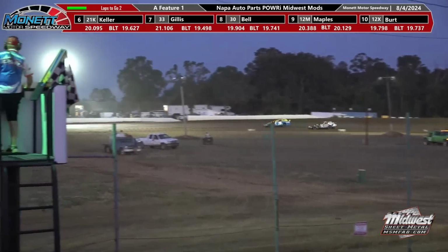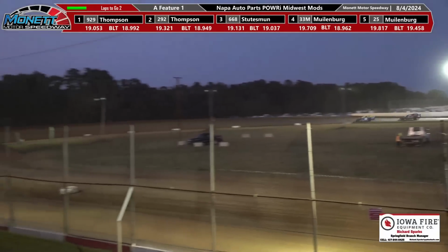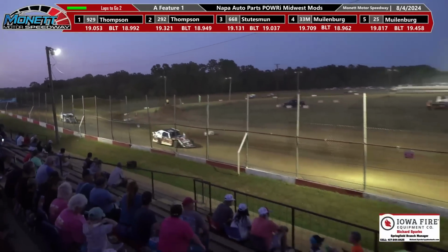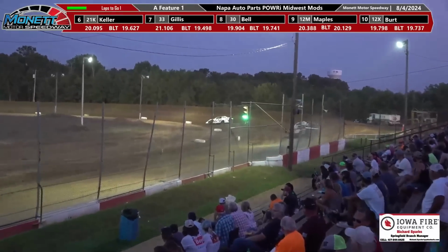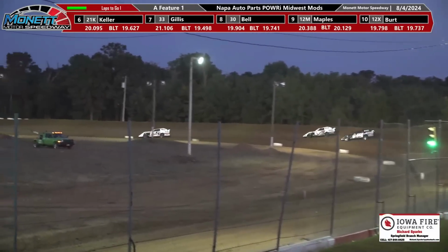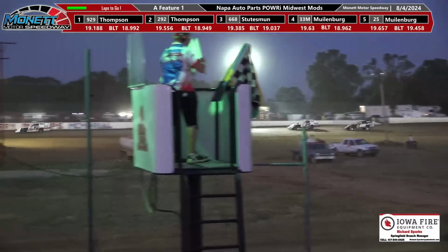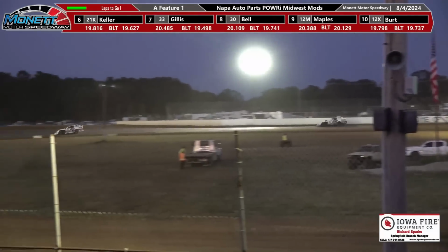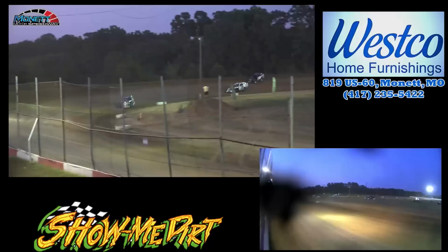Boy, all this excitement around the track. Take a look off of turn number 4. You're looking at the white flag, my friends. Garrett Thompson, your leader. Garrett Thompson with a 1 second lead over Kyle Thompson that last time around. Hunter Stutzman in that third spot.